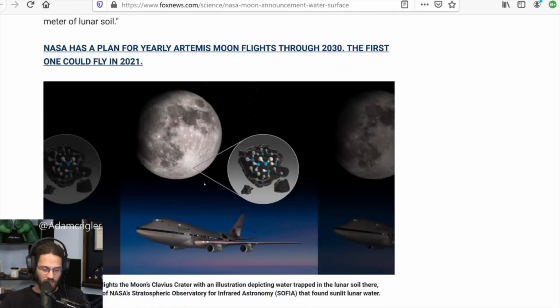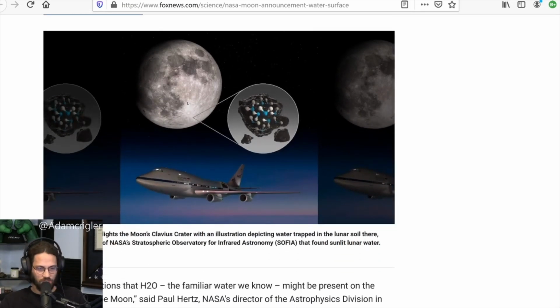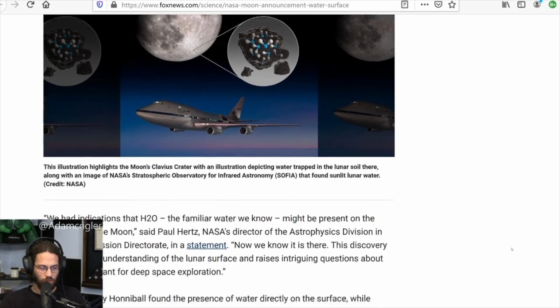And here is, can you guys see that? Yeah, you can see that. Check this out. So this is the crater here, this big spot. I'm sure you recognize that. Everyone knows the face of the moon that faces us because it never changes. It's always facing us in the same direction. It's always a cool thing.